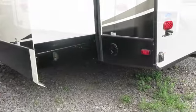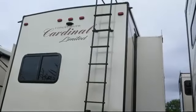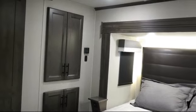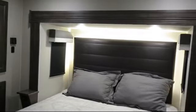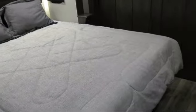bathroom, front bedroom, residential grade carpeting, trifold sofa sleeper, ceiling fan, washer and dryer prepped, theater seat for two with cup holders, oven, kitchen pantry, lower kitchen cupboards and drawers, entertainment center, AM, FM, CD, DVD, Bluetooth stereo system, kitchen island.